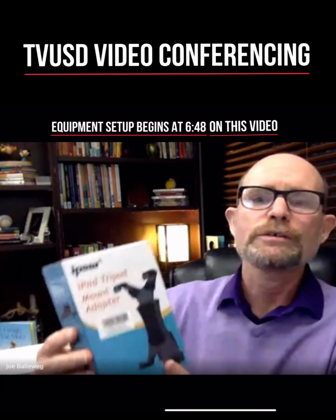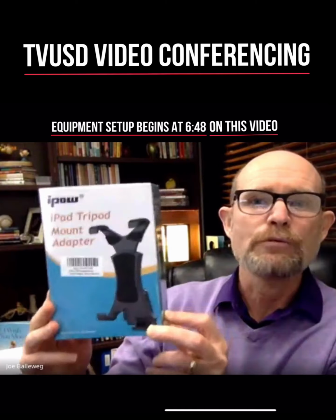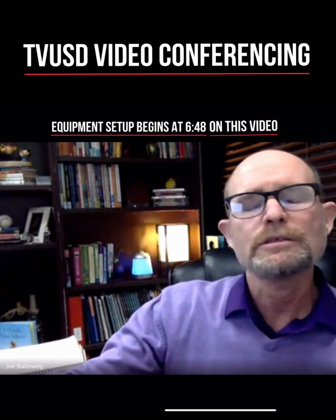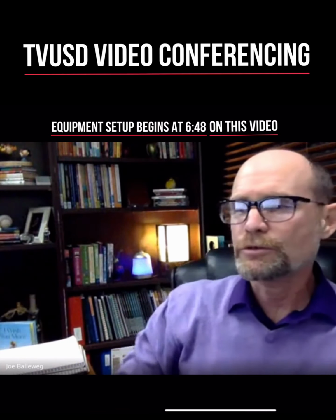In your bundle, you will also get a box that is a mount for the iPad, so that you can put the iPad and mount it to the tripod itself. Very easy assembly, which we'll also show in this video.